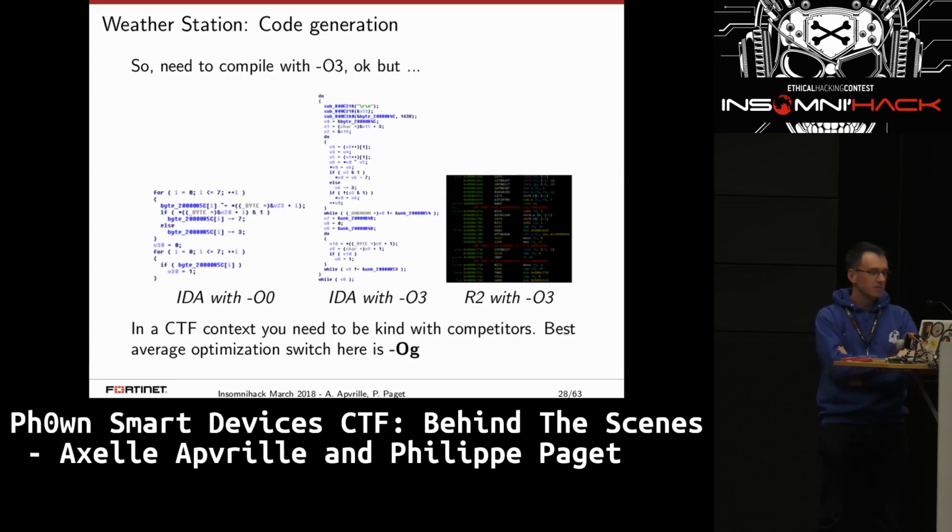So I changed my mind and looked at the code generation, and I moved from the default O0 to O3. You can see that the algorithm is no longer recovered by IDA Pro, but the side effect is that it was not easy to read it with Radare2, for example. All the strings were removed from the data zone, so you can't do cross-references, you can't see the strings anymore. So it was too complex for a newcomer.